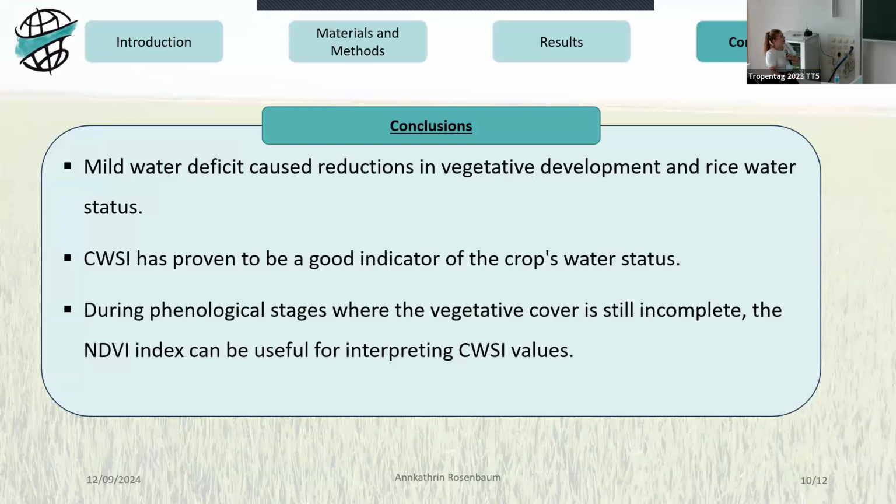As a conclusion, we have that mild water deficit caused reductions in vegetative development and in rice water status, and that the crop water stress index has proven to be a good indicator of the crop's water status. And during phenological stages where the vegetative cover is still incomplete or is again incomplete, the NDVI index can be useful for interpreting the crop water stress index values.